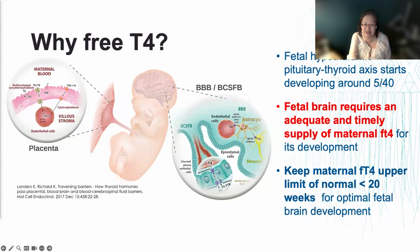Now, I know that studies linking maternal free T4 to neurodevelopment have been fraught, as it will be for any study that comes with many confounders, including ex utero environmental factors that support intellectual development. But this really shouldn't preclude us from doing the best possible for the next generation based on our understanding of basic embryology and physiology.